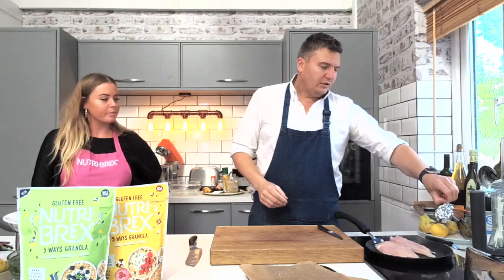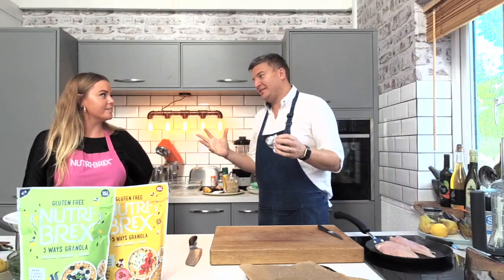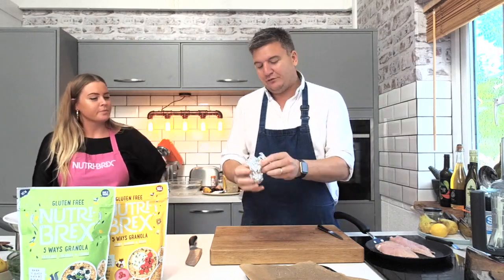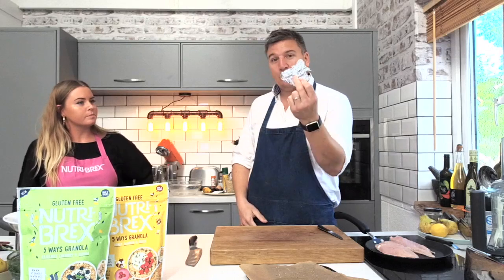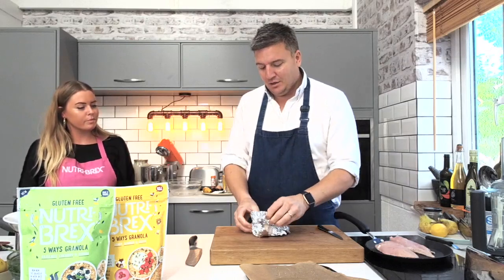So, chicken Kiev, full of butter, full of garlic. It's delicious, isn't it? Delicious. But hey, we're trying to make something a little bit lighter, a little bit fresher. So all I've done is I've taken a bulb of garlic, I've wrapped it up in foil, no special way, just wrap it up, and bake it in the oven.